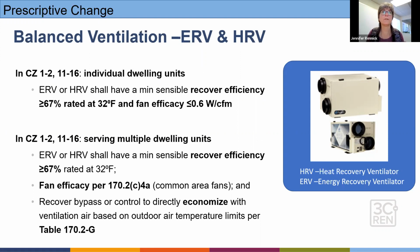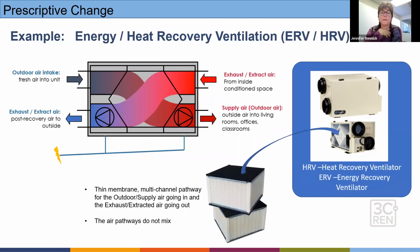And I told Andy before this started, we could do a whole day on just the mechanical prescriptive systems and tables that are now in the code. So if we have any mechanical engineers on the call, you're just going to want to go into this part of the code and familiarize yourself with it to know what the baseline is.